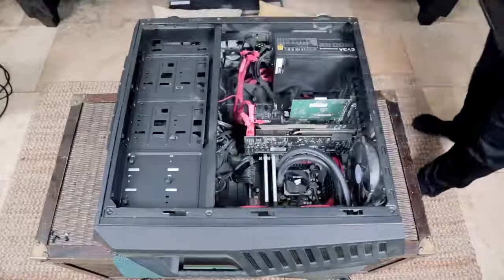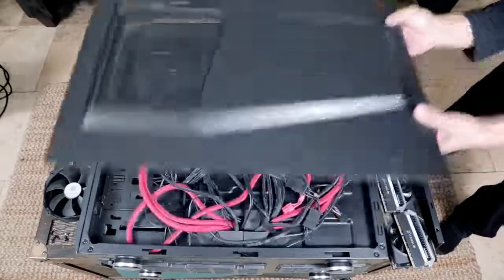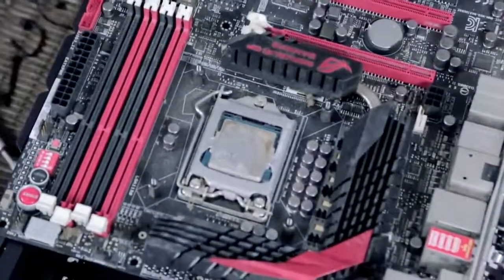As for the case, we swapped from the Cooler Master Trooper to an NZXT H500i, and we did that for a couple reasons. Number one, the H500 and H700 cases from NZXT are my favorite cases of 2018, and I wanted to incorporate a piece of myself into this setup. Number two, when I opened up the original computer, I saw that there was a very obvious black and red color scheme that was attempted, but wasn't able to be seen from the outside because there is no glass panel on the Cooler Master Trooper.